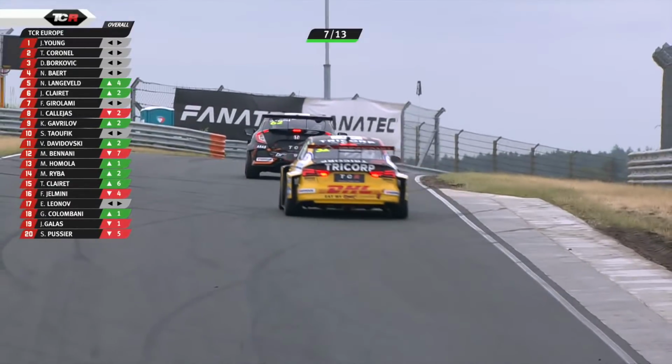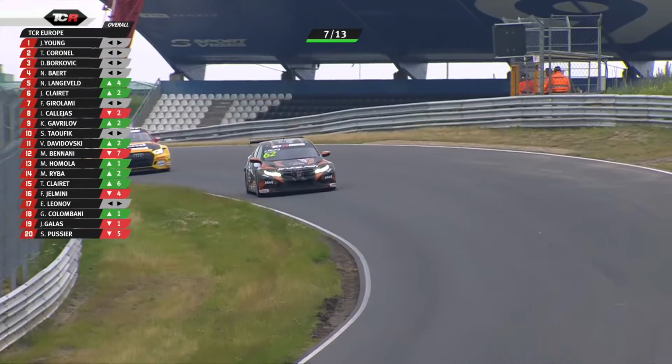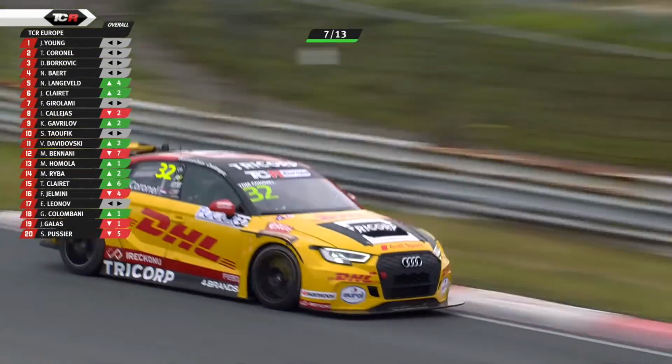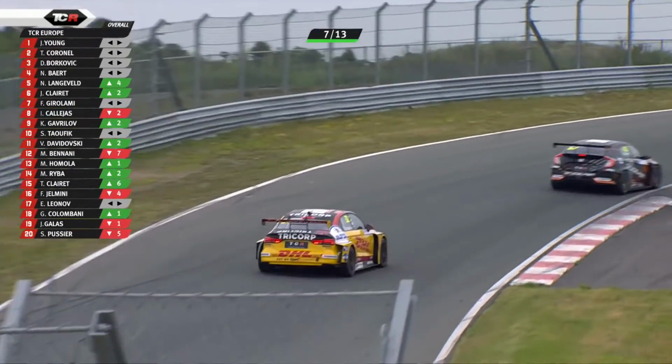But Jack Young's got the right idea, hasn't he, through Hugenholtz? Send it in hard. And Coronel happily following.